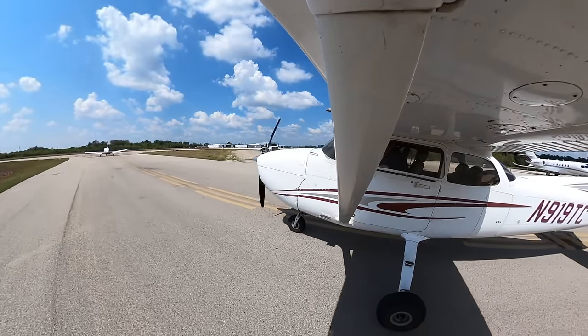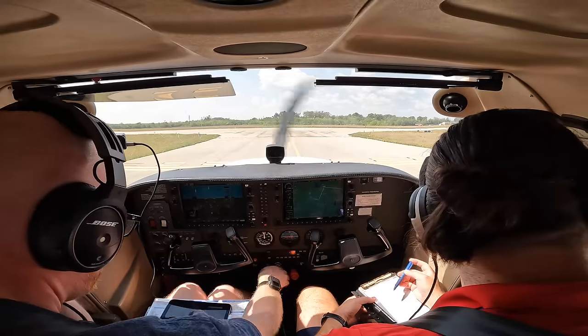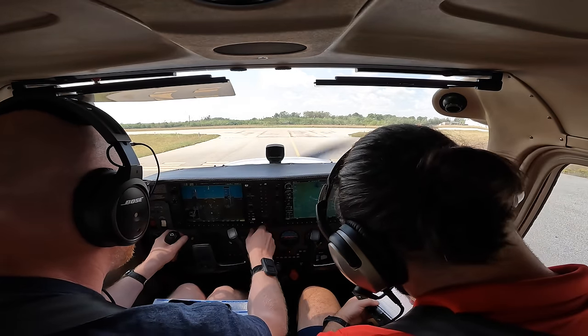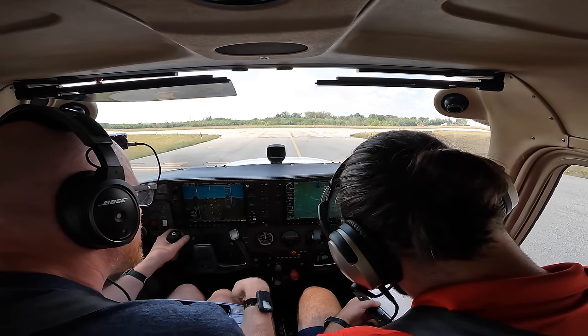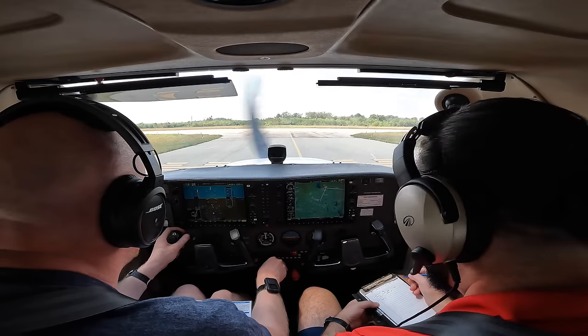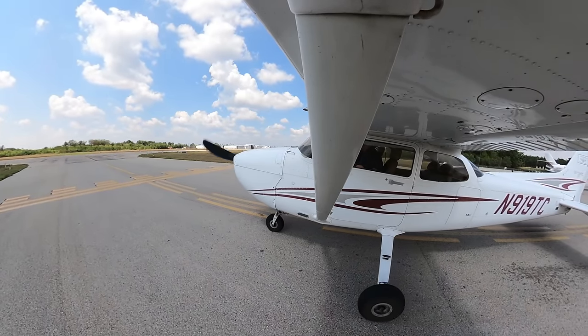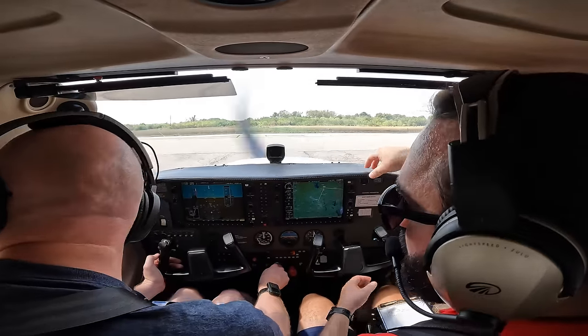Tower November 919 Tango Charlie, holding short of 17 right at Charlie for IFR release. 919 Tango Charlie, Hooks Tower, good afternoon. Right turn heading 290, runway 17 right at Charlie, cleared for takeoff. Right turn heading 290, 17 right at Charlie, cleared for takeoff. 919 Tango Charlie. Oh, we're good. Clear both ways, all good.